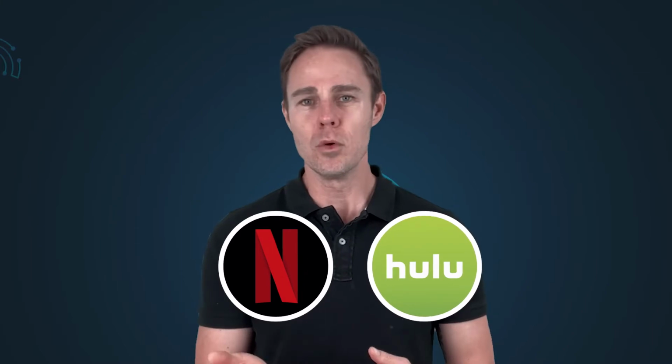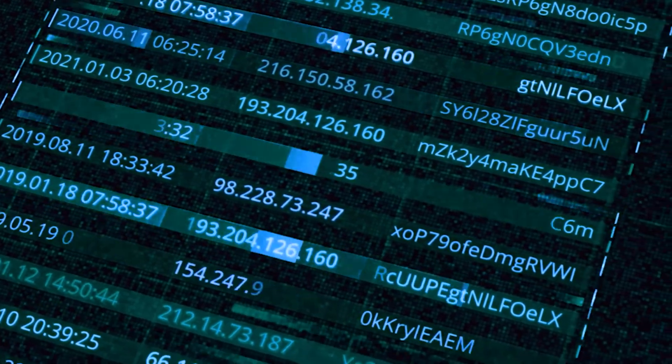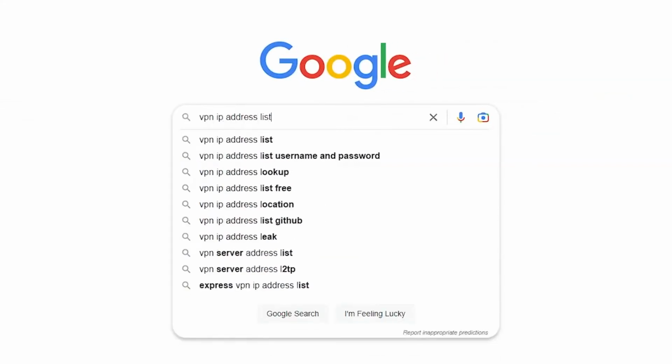IP blocking is one of the simplest ways of blocking a VPN. Now, this method is commonly employed by streaming services like Netflix and Hulu, which block all of the IP addresses associated with the VPN. Unfortunately, these IP addresses can sometimes be found with a simple Google search. However, IP blocking can also occur when a service provider notices unusual traffic associated with a certain IP address. Normally, an IP address is only used by a single device, so when thousands of people share the same one, yeah, I think you get the picture.